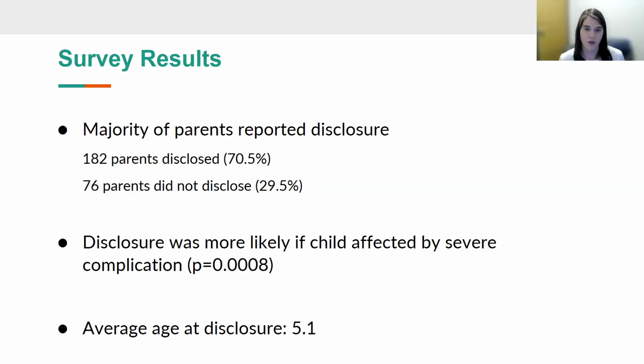So to briefly review the results from our survey, we found that the majority of parents reported disclosing a diagnosis of NF1 to their child. So we found that 182 parents, or about 70.5%, disclosed the diagnosis, and 76 parents, or 29.5%, did not disclose the diagnosis. Overall, we found that NF1 disclosure was more likely if a child was affected by a severe complication of NF1, and a severe complication was defined as having a plexiform neurofibroma, a malignancy, or a learning or cognitive disability. We also found that our average age at disclosure was 5.1 years, so this was occurring relatively early in childhood.